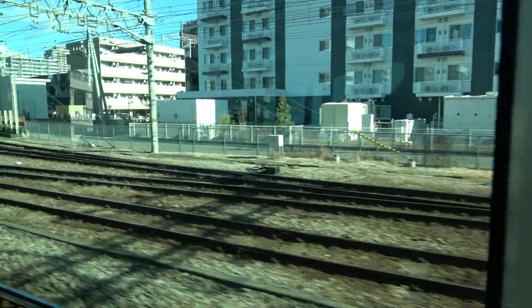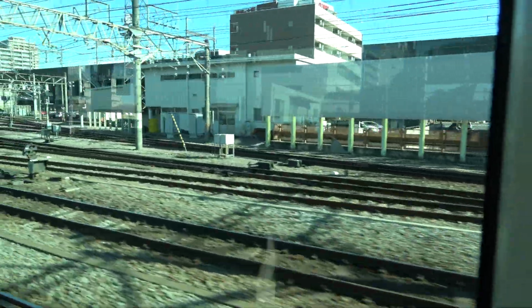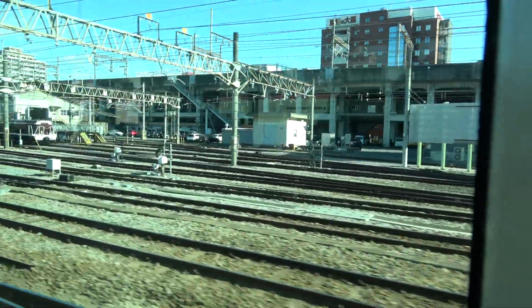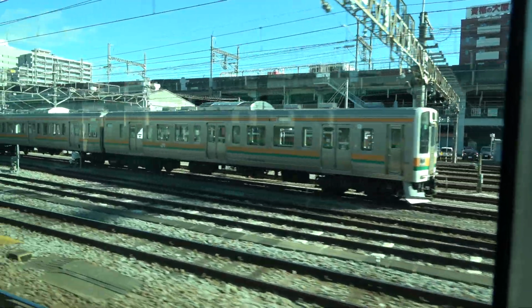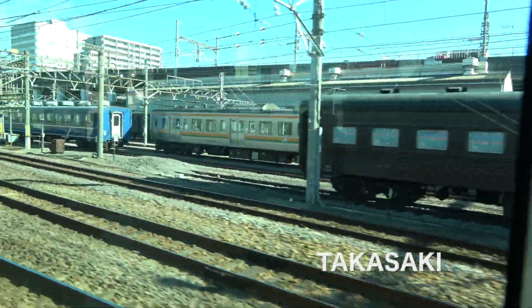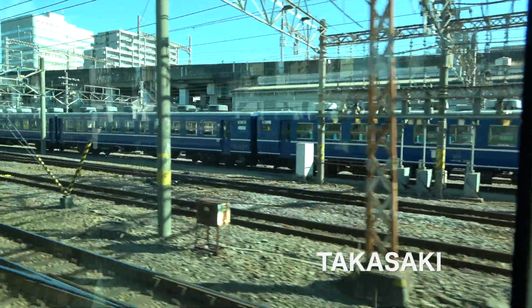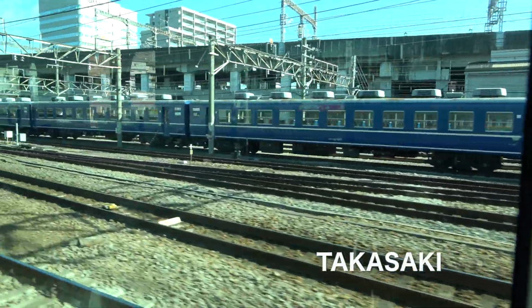Takasaki Station is a very large station and a junction of the Shin-Etsu Line, Jyoetsu Line, Jyoetsu Shinkansen, and Hokuriku Shinkansen. Also, Joshin Dentetsu, a private small line.